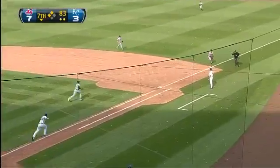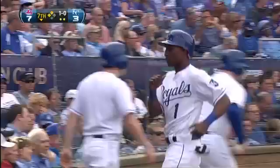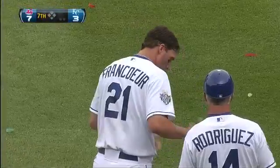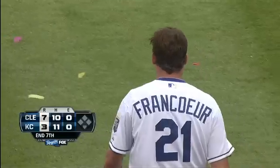Grounded to first, and Kotchman, the sure-handed first baseman, with a tough toss to Sipp, but he comes down on the bag. And the Royals strand two in the seventh inning. On to the eighth. It is still 7-3.